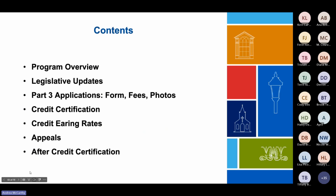So today, we're going to go over the program that we administer here at the Division of Historic Preservation. But first, we're going to introduce some of the recent program changes that passed during the recent special session of the legislature, and what that means for our projects as we begin the next year.